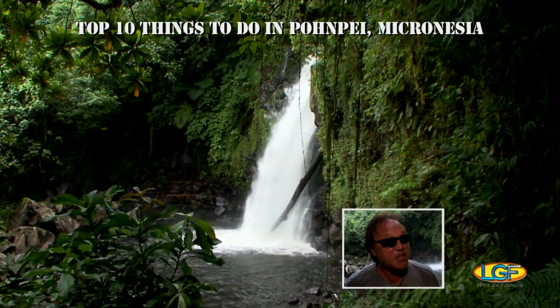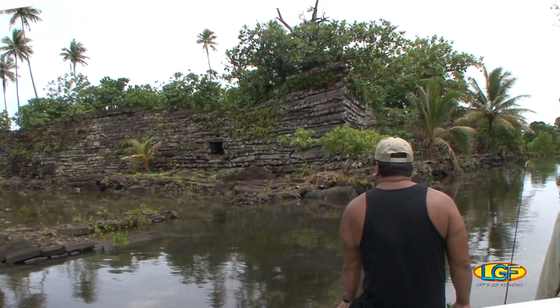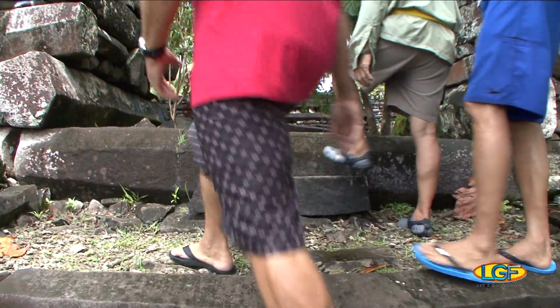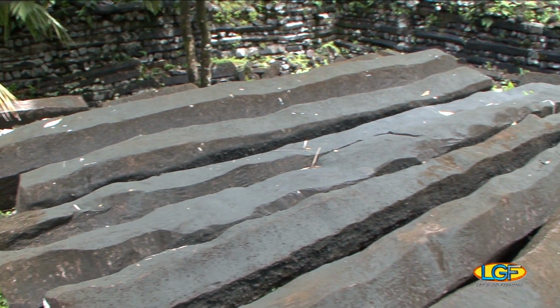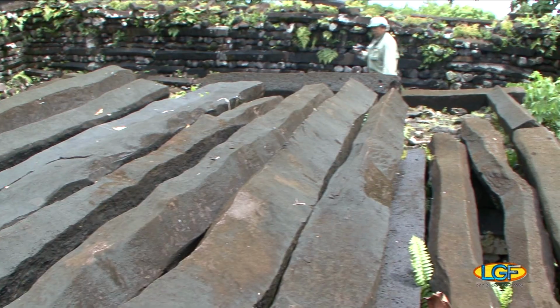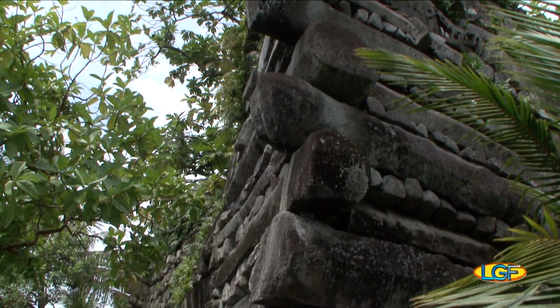Number 5 on the top 10 things you should do when you're in Pohnpei. You must visit the ruins of Nan Madol. This prehistoric wonder, built around 500 AD, is the largest archaeological site in the Pacific. This ancient city is made up of logs of basalt weighing from 500 to 750 tons apiece. Legend says that men who mastered magic were responsible for the creation of this huge fortress.